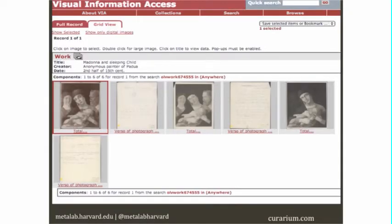Yeah, early on. It's a system that's been with us for a long time. It's very useful for finding and discovering visual resources in Harvard collections. There are things that we'd like to be able to do with it, and this is just pieces of the record of that non-Mantegna painting. There are things that we'd like to be able to do with it that we can't.